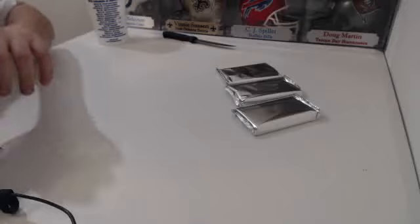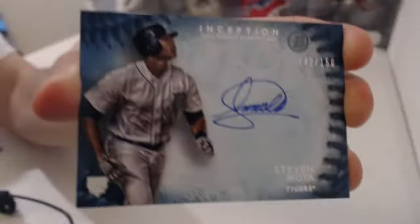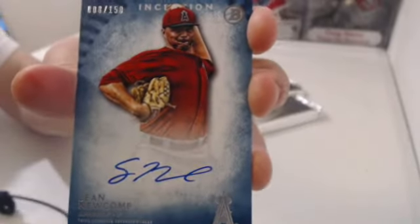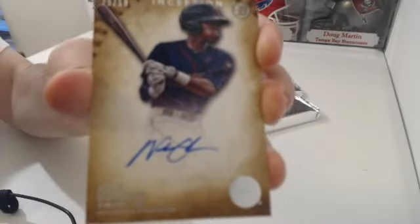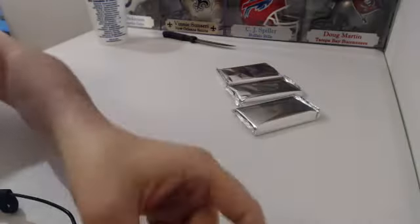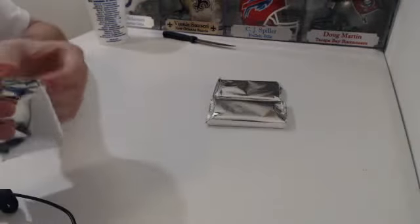Oh, we got a good one here. Another, man, this is a pretty good box. Numbered to 150 for the Detroit Tigers, Steven Moya. For the Angels, numbered to 150, Sean Newcomb. And the big card, numbered to 50, gold, for the Twins, Nick Gordon. That's one of the cards pictured on the advertisement. That's a serious hit.